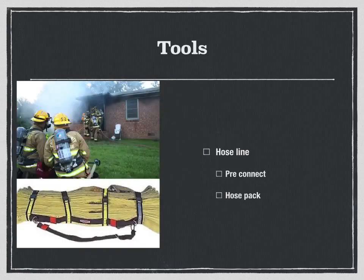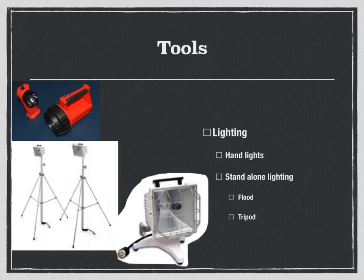Hose line. Pre-connected hose line or high-rise packs must be carried as part of our RIC tools. It is preferred that these lines are charged from an alternate water supply that differs from the initial arriving companies.